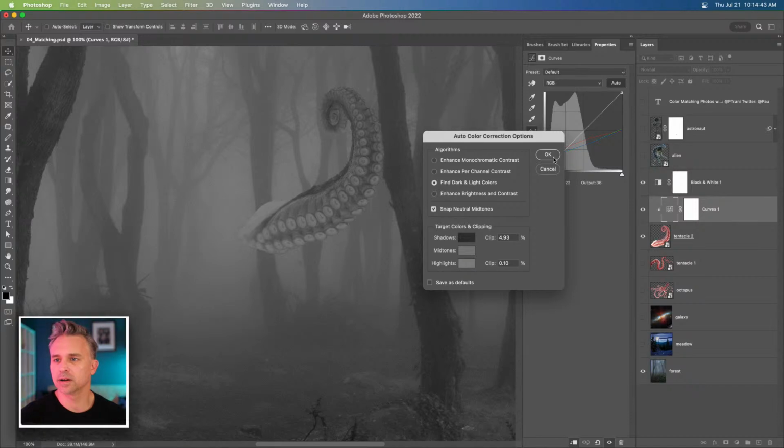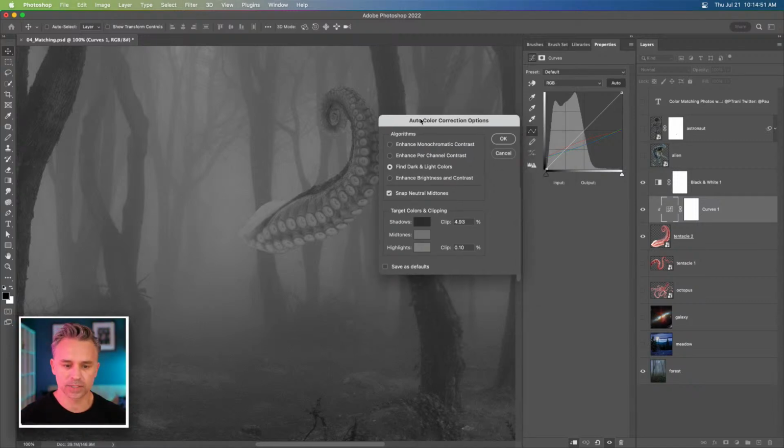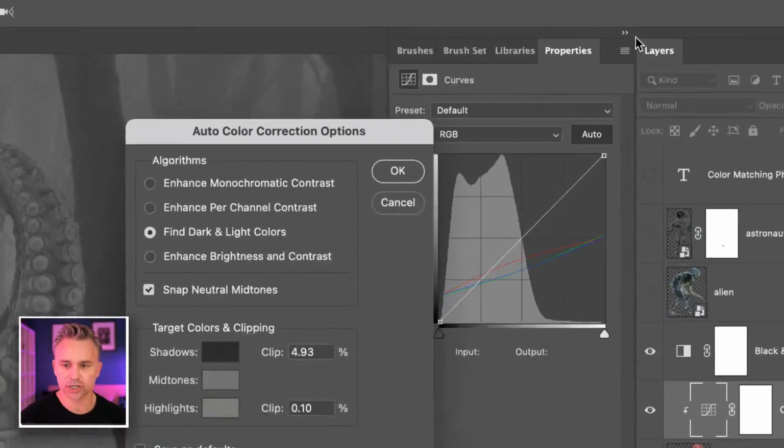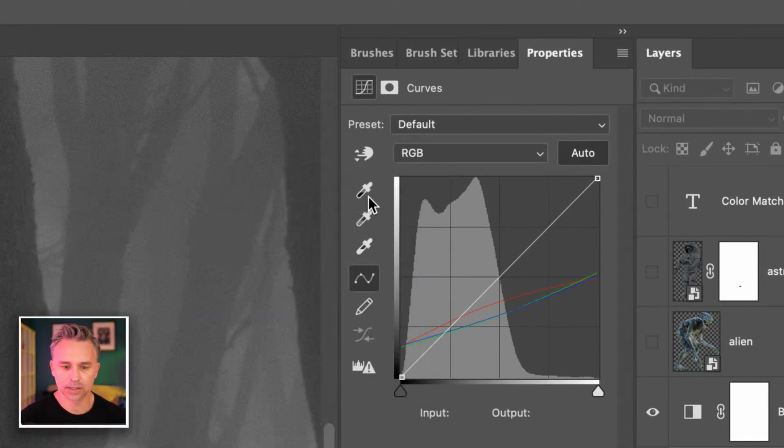It needs some atmosphere. Oh yeah, it needs all the things. It was very weird what was happening when I was hitting the B key. But look what's happening. Hopefully this makes sense. These are my auto color correction options in here. Click OK.